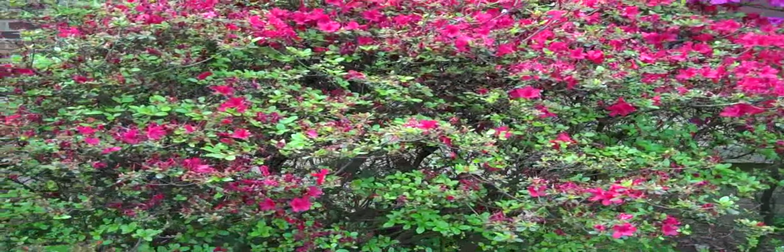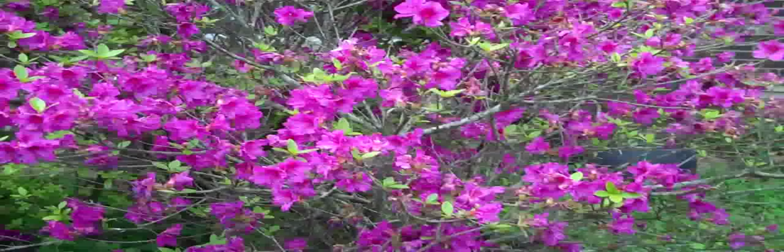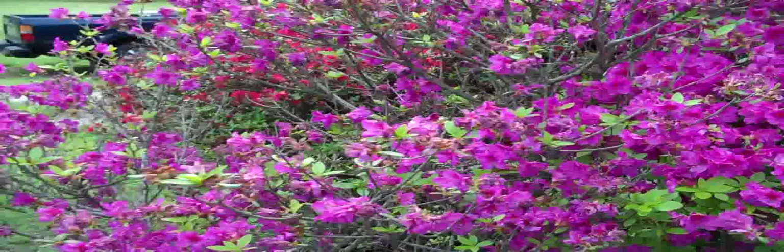Well, let's take another look at the azaleas. You can see the red ones are about gone, and the purple ones are now blooming out. Pretty nice things. I like these. Boy, the bees really work these babies over.